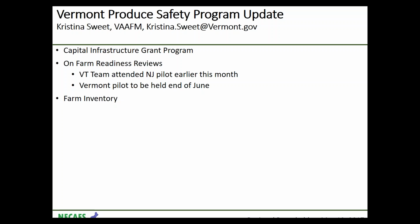I'm curious to learn more on the Capital Infrastructure Grant Program. Do you have anything that's available on the web that can be reviewed? Not yet, because we don't know if we have the funding. Okay.